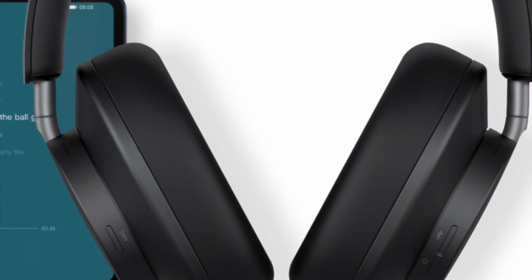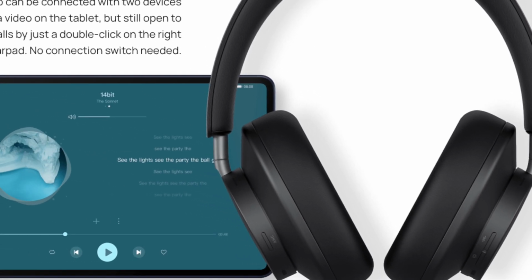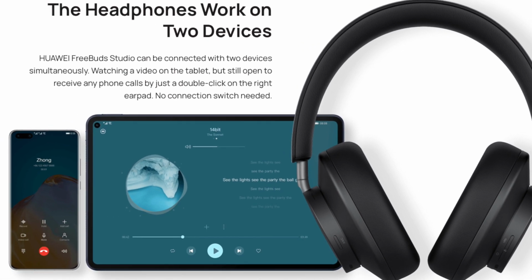Huawei Freebuds will allow dual device connection. Whether you are working on a computer or a tablet, you can still receive calls by just double tapping on the right ear pad with no connection switch needed.